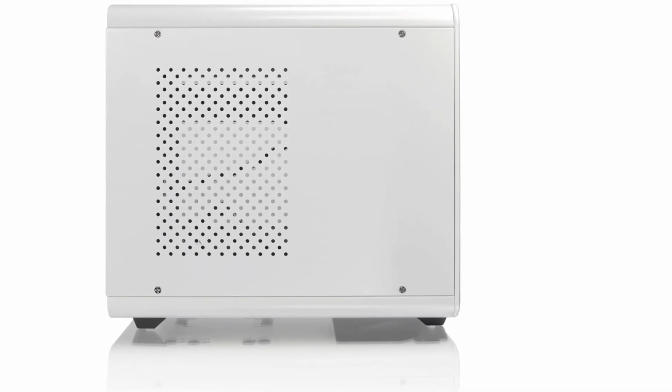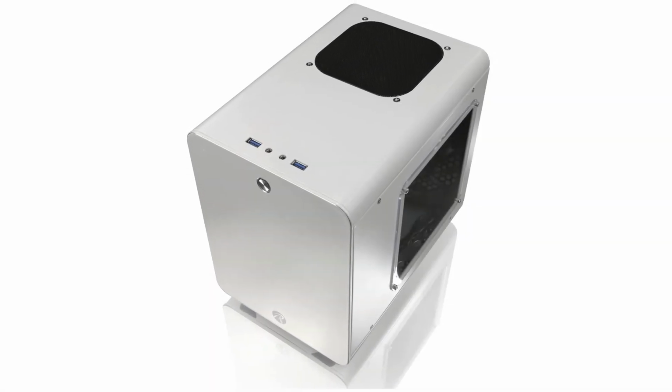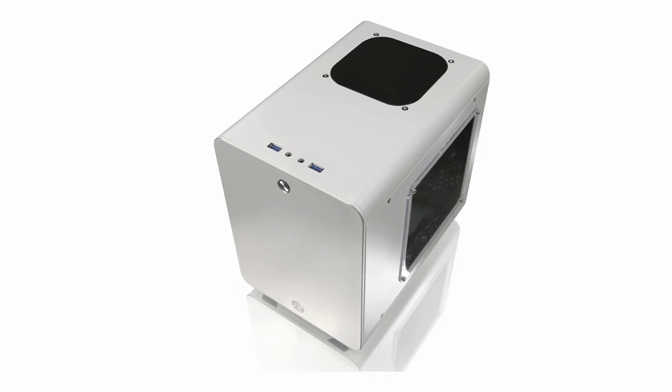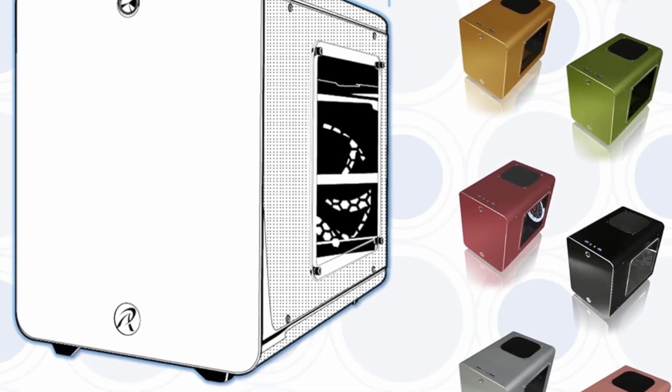You can also mount a 240mm radiator either on the top or in the front of the case, and you get those extra SSD and HDD slots that we always appreciate, and it wouldn't be a mesh case if it didn't have a front mesh panel plus 2 dust filters. Now, here we go again.